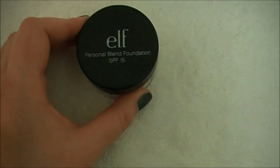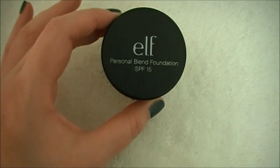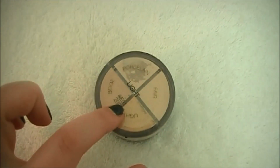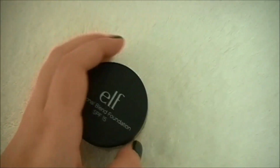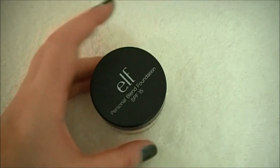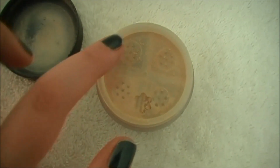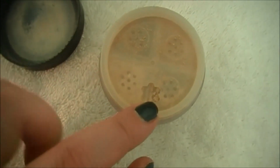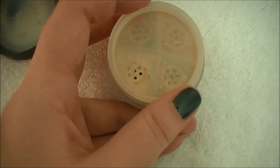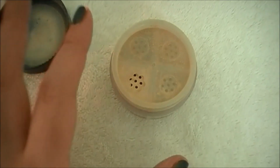And then last but not least, this is the Personal Blend Foundation from e.l.f. Has SPF 15 in it. What's awesome is that you get 4 different colors and you can mix them. So let me just show you really quickly. This has 4 little mini sifters, and there's this little teeny flower, and you just turn it like so, and you can mix your colors together. It's a great concept. I definitely recommend this.